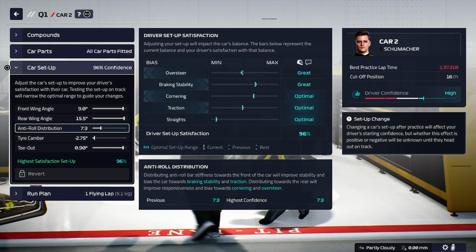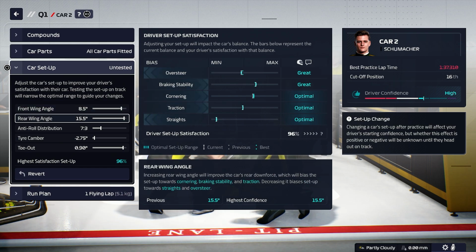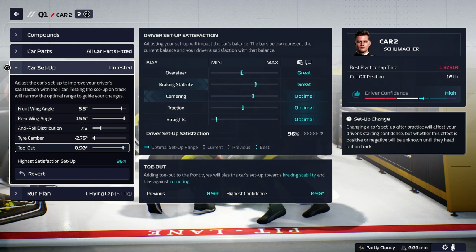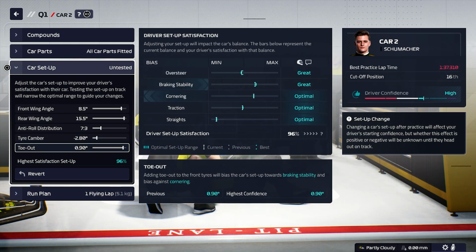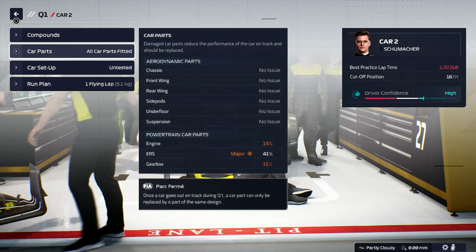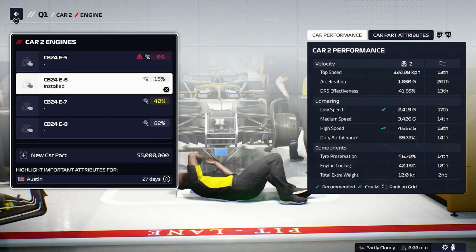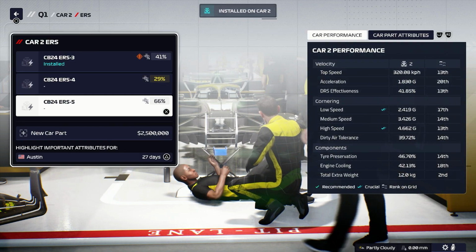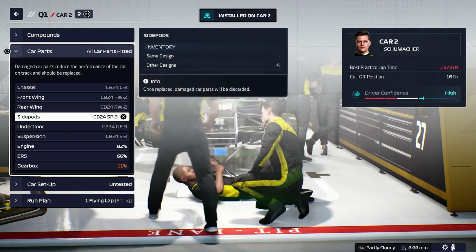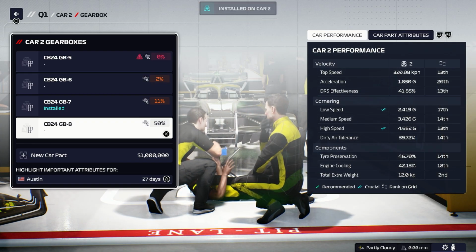There's not really a great deal more that we can do at this stage. I think this will be 100% though on Mick Schumacher's car if we can get that working. We just have to save up the funds now to go and buy some new engine parts. I think that's what we're going to save up and do.